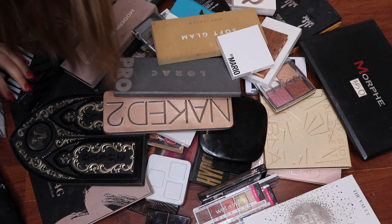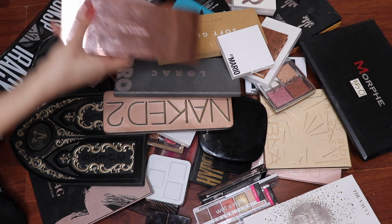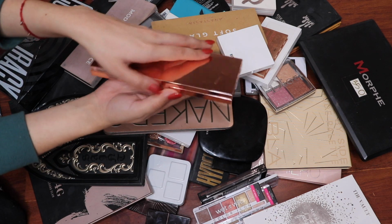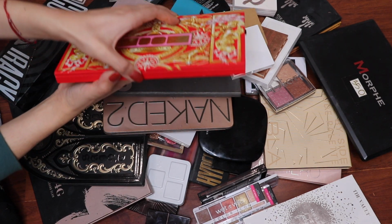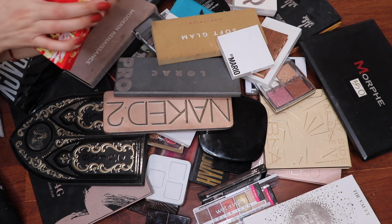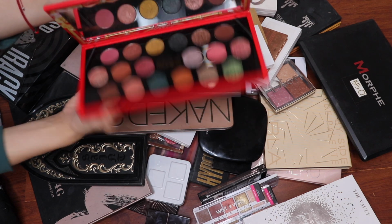All right. Let's go through palettes. So let's go through the ones I know I'm gonna keep, like these ones over here. Patrick Ta Major Dimension eyeshadow palette. It's a keep. My Pat McGrath, what is it called? Mothership Mega Celestial Odyssey. A keep.